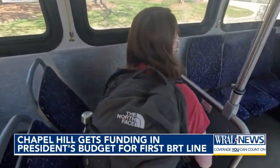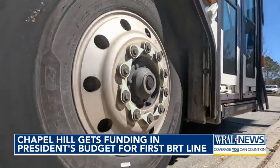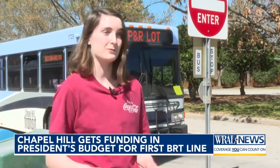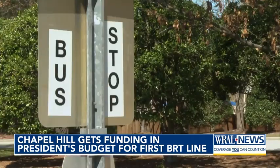Southwell's looking forward to an easier, quicker commute to campus. Just having like a more frequent, faster way to get to work would be really ideal. Matt Tallhelm, WRAL News, Chapel Hill. So if Congress approves the funding, construction could begin in 2026, with the BRT up and running by 2029. Chapel Hill says it hopes for the BRT to be free like the rest of its bus routes.